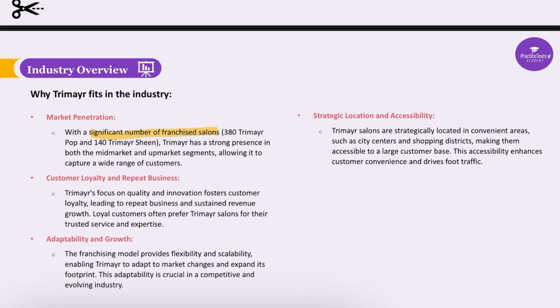So we have a strong presence both in the mid and the upmarket. We try to foster repeat customers, and this is what will sustain our revenue. We use the franchise model to promote flexibility and scalability. And next, we strategically locate ourselves in convenient areas and areas that represent our upmarket and mid-market brands. So that's where we fit in within the industry.